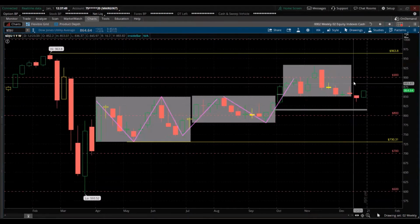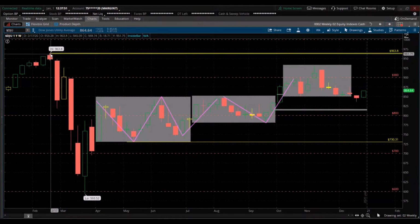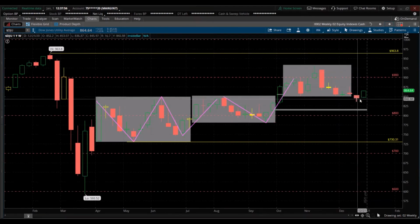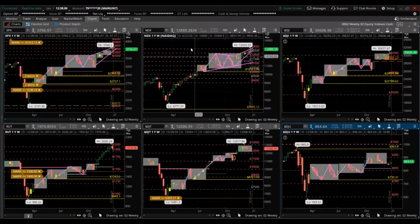And the Dow Utilities, all-time high was at the beginning of the year here. And here's a consolidation. We broke below that the past 2 weeks and did a reverse here. Note, the Nasdaq 100, the Dow Jones, the Dow Transports, and the Dow Utility, these 4 indexes are inside the S&P 500 index, where the Russell 2000 is not.